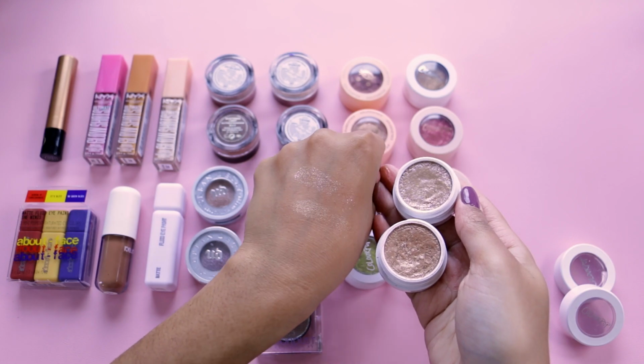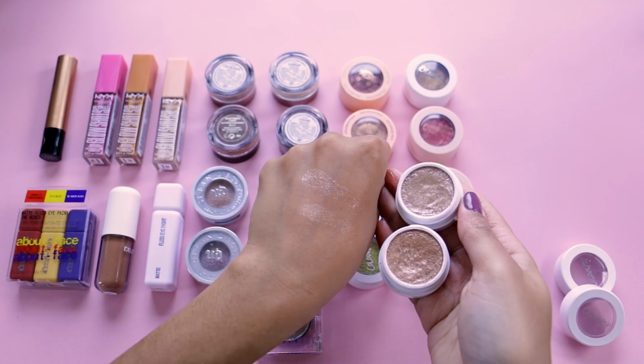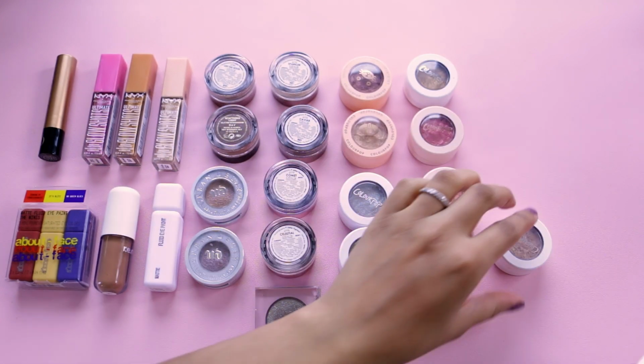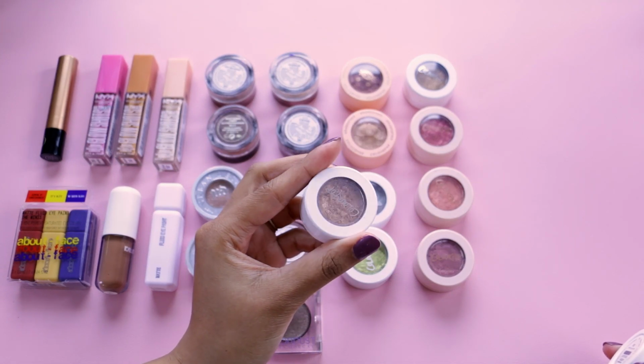Even though Ritz is sparklier, it's not as sparkly as Space Cowboy, and I'll pick that up every time if I really want a pop of glitter. So I'm going to keep a little quirky, but pass on Ritz.